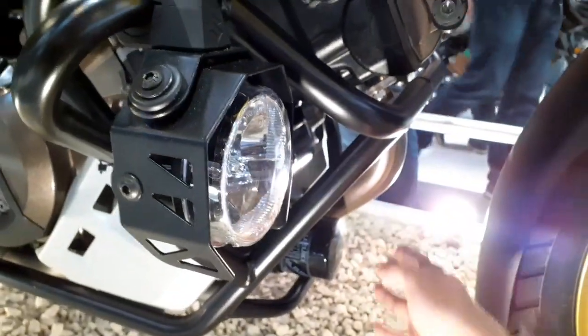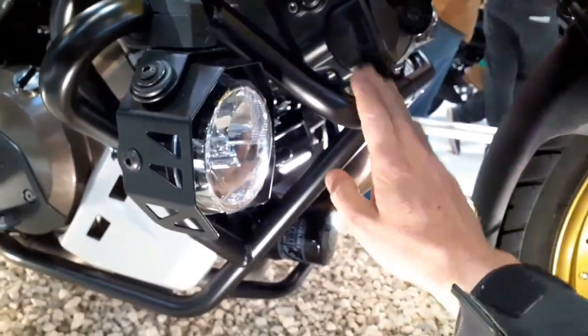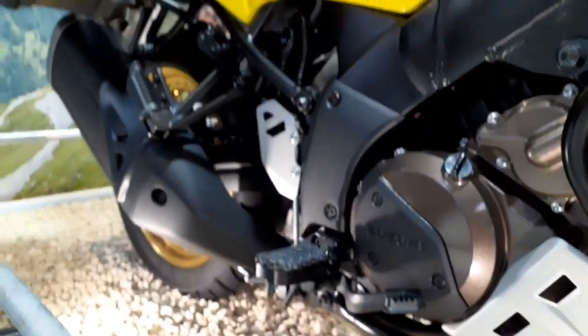It used to flare out more than it does on there, which just has enabled them to get what looks to be a much better sump guard. And I mean, look at that there. That still protrudes quite a bit, which is a bit of a shame. But I don't think Suzuki are ever going to be marketing this one as an off-road bike.